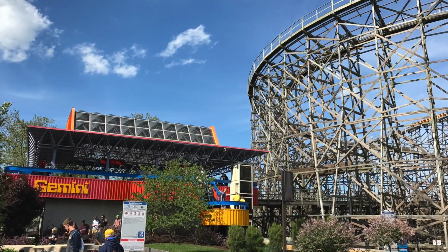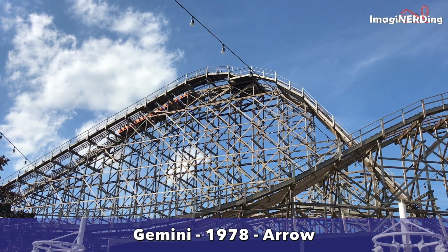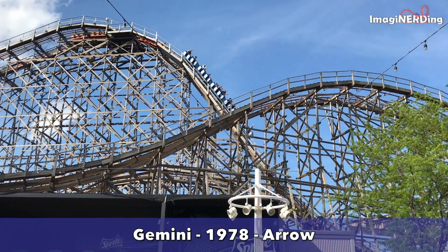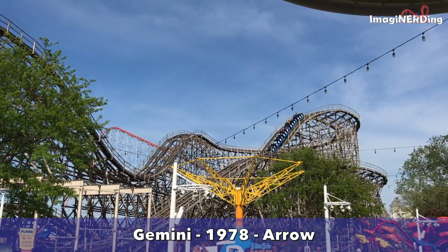Gemini is an Arrow racing coaster and was built in 1978. It looks more like a traditional wooden coaster, but it has steel tracks. It reaches a height of 125.3 feet. It goes 60 miles per hour and offers a 2-minute and 20-second ride.